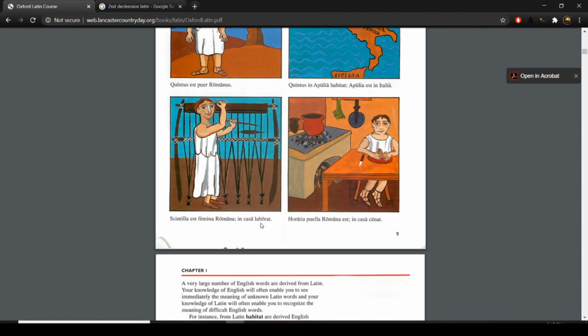We're looking for a third person singular subject, but there is no subject. That is where we imply the subject. Scintilla here would be brought over because there is no subject change. There's no other subject introduced, so we would just use the old one. So scintilla is working in the house. Casa is accusative because it is the direct object.